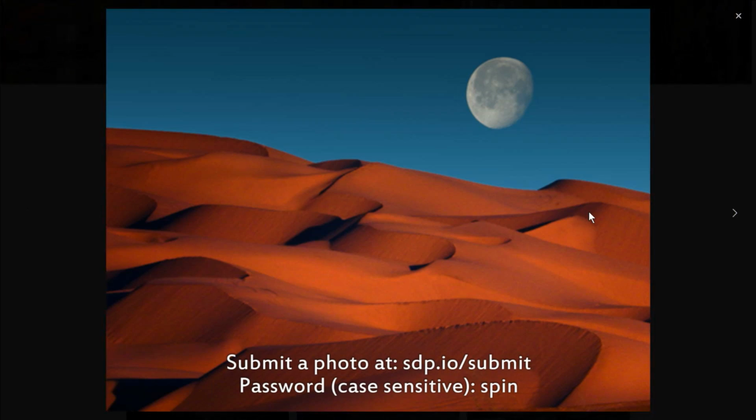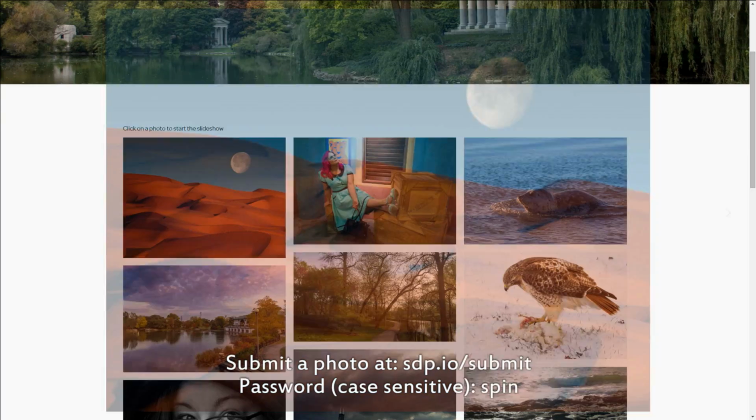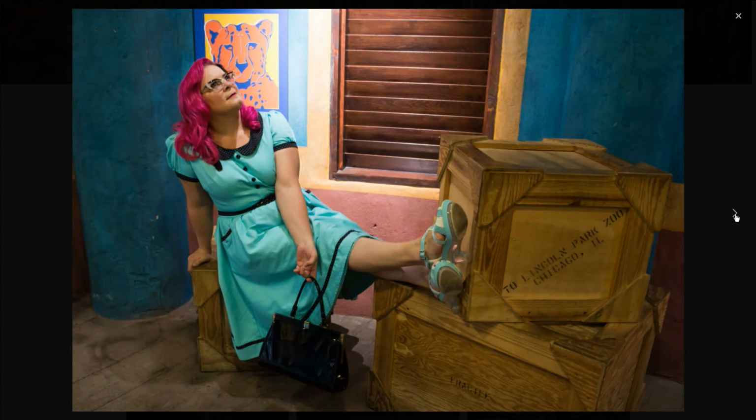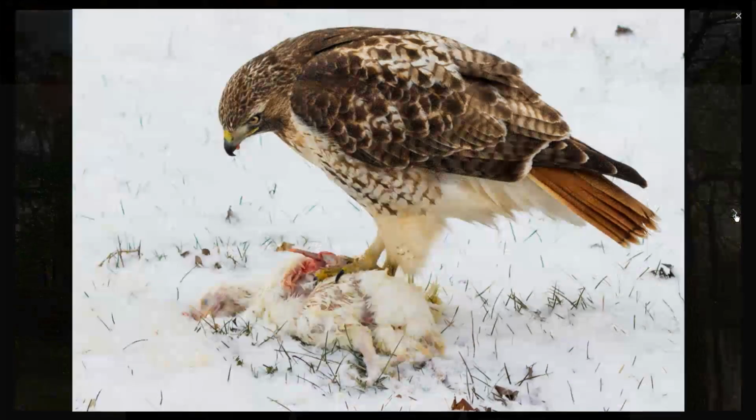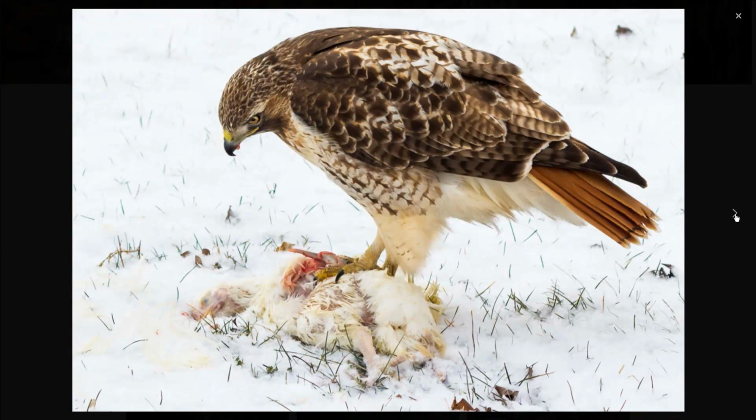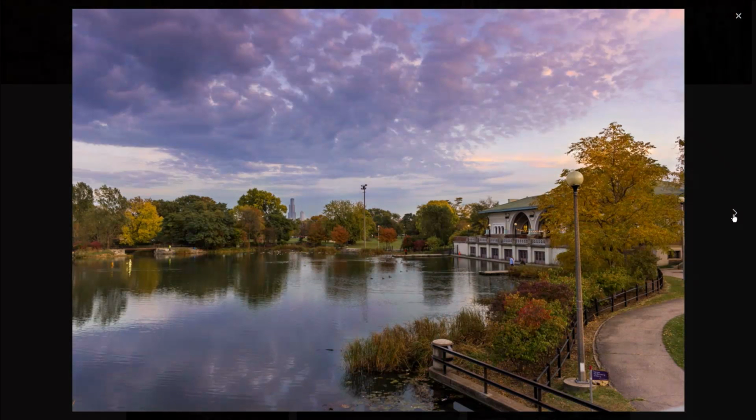Beautiful shot. Really gorgeous shot. Oh, it just took a while to load. Gorgeous. That's beautiful. Really pretty. I love the colors in this one. Great poses. I know that lady. Oh man, that's another one. What is this? Is that a chicken? I think it's a chicken, yeah. Oh, somebody's mad.